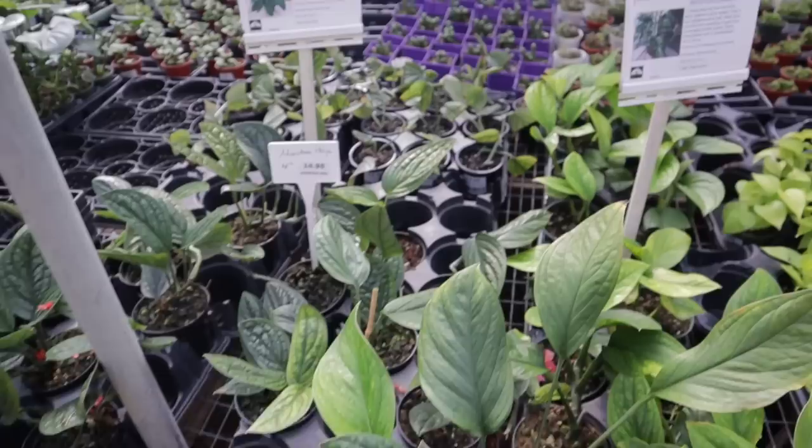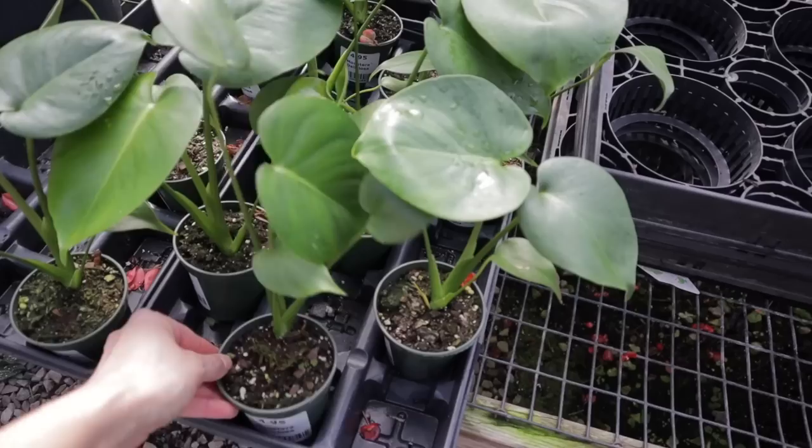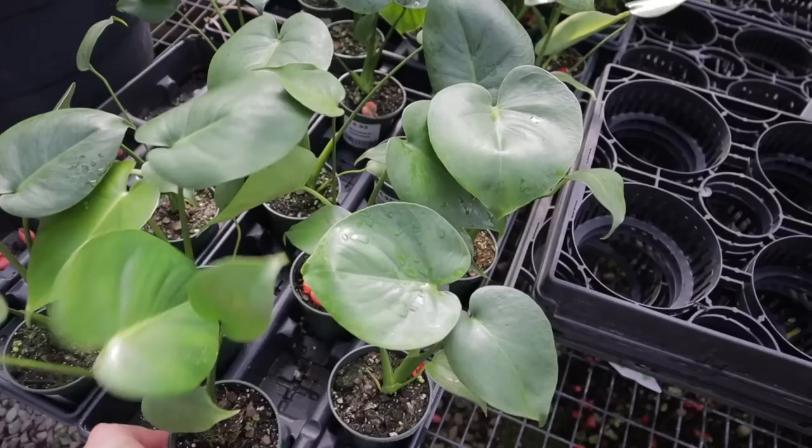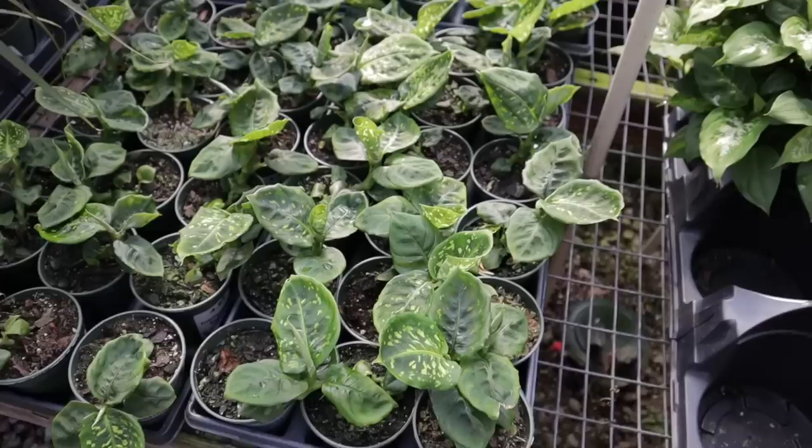They have some hanging baskets up here, $34.95. But these are not far off. Wow. My word. Okay. Continuing. $4.95 Monstera Deliciosa. That is such a deal. $4.95 for Dieffenbachia Reflector. All right, I may have to get that.